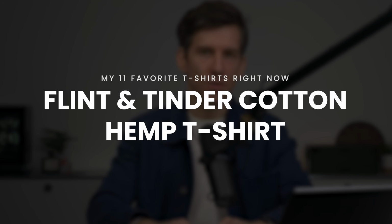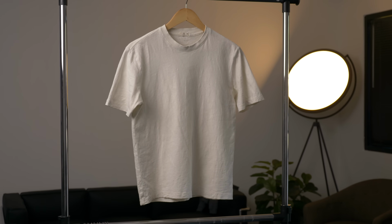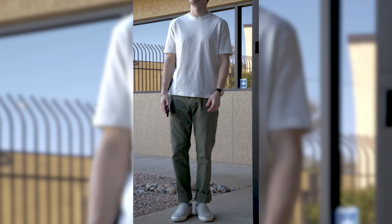Number 6, Flint Tinder cotton hemp t-shirt, a size extra small in the natural color. I'm actually wearing this one right now. I had to double check to make sure this wasn't Flint Tinder's slub cotton tee, because this cotton hemp blend feels like heavyweight slub. It has loads of texture and feels great against your skin. The natural color is warm. It's easy to pair with any color pants, especially if you like earth tones and blues and greens.